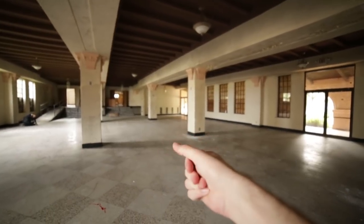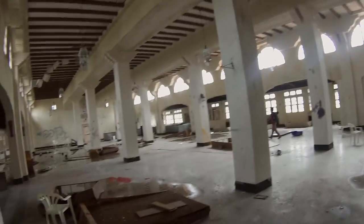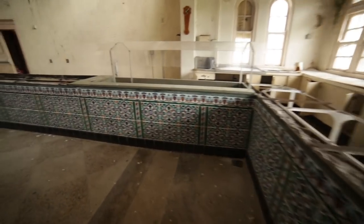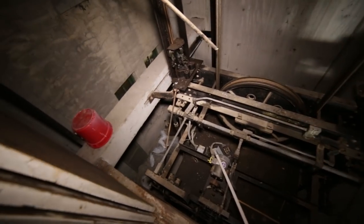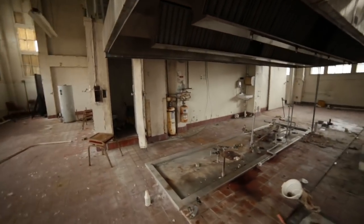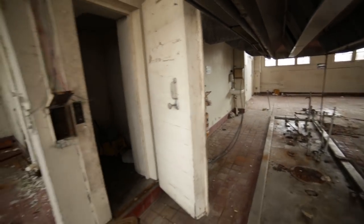Where'd everyone go? Who cares? Let's check out the cafeteria. Viewing your snaps. I like the reverb. Don't open dead inside. That is what the top of an old elevator car looks like. Look at the old freezer doors. You can only assume that was a freezer door based on how thick it is.